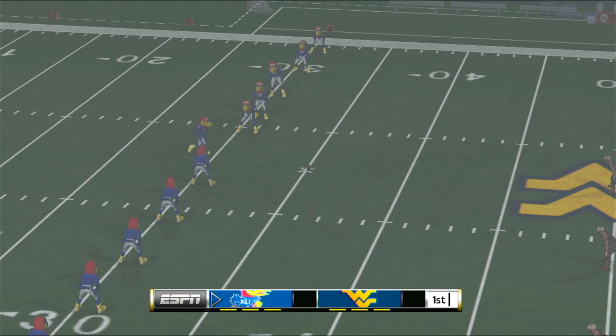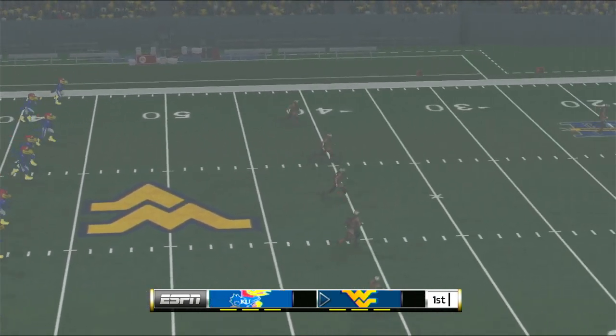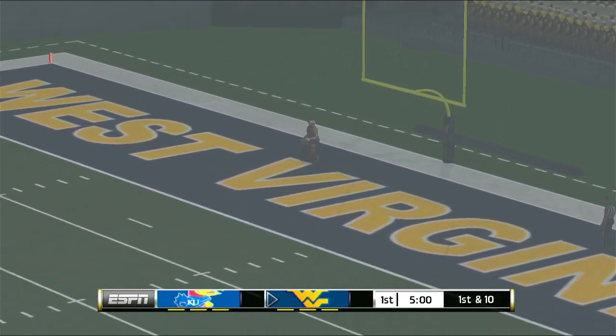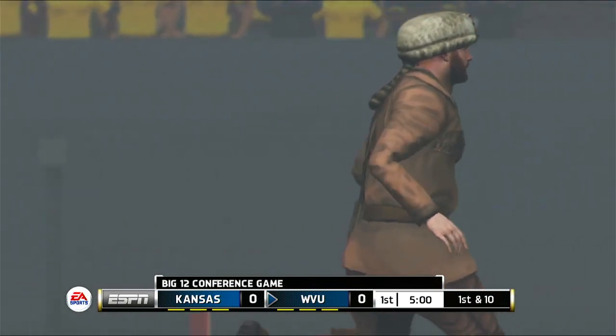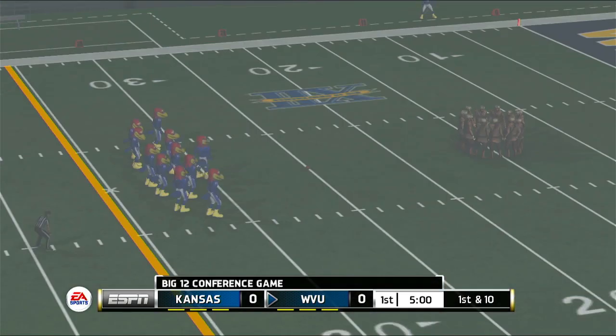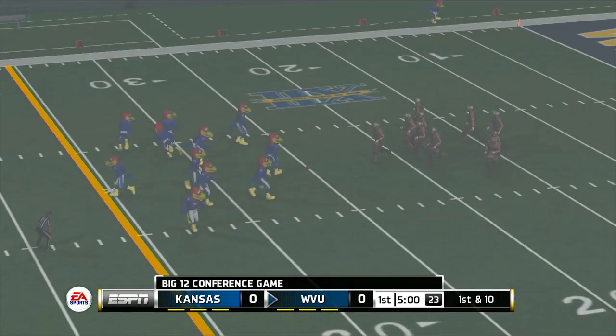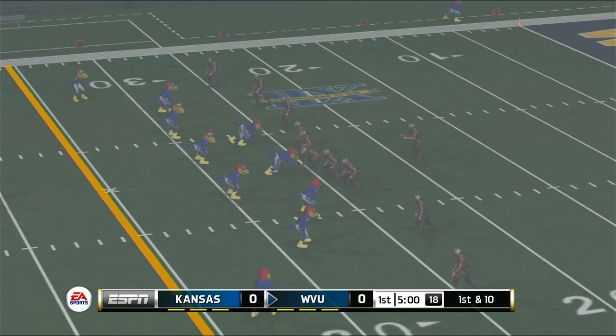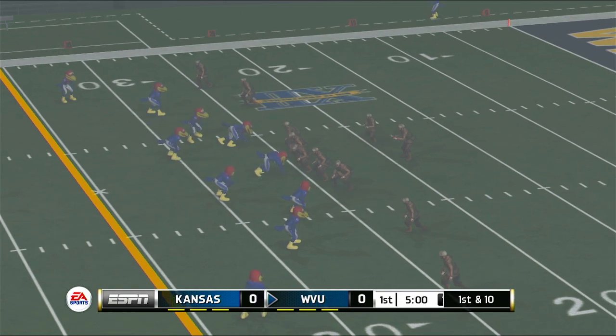Kansas is getting fired up down there as they get ready to boot this opening kickoff. He just drills this one, and it goes into the end zone, down for a touchback. Now the offense gets ready to take their first crack at it. And they're going to put six DBs on the field to counter that five receiver look.